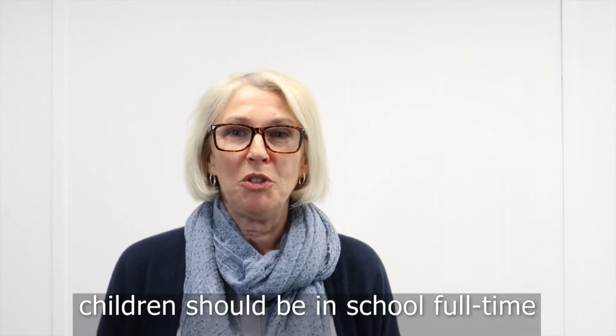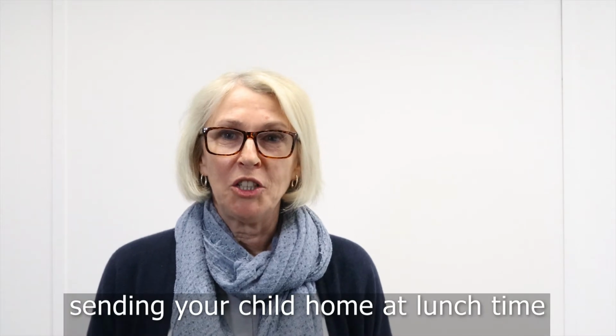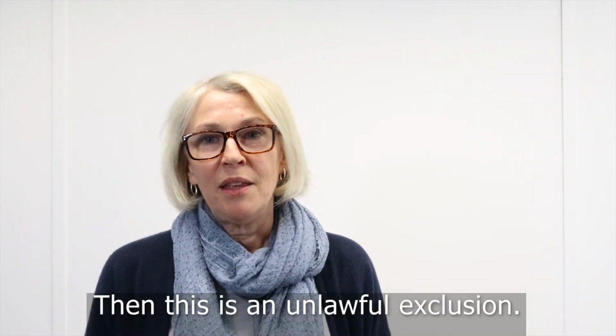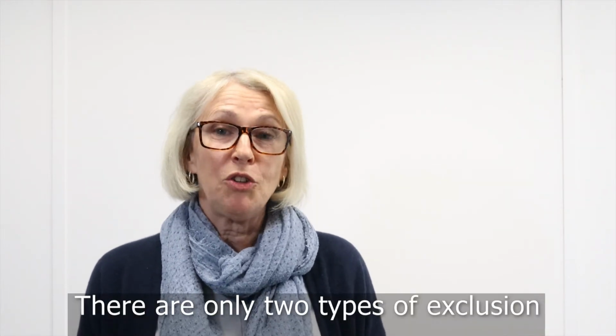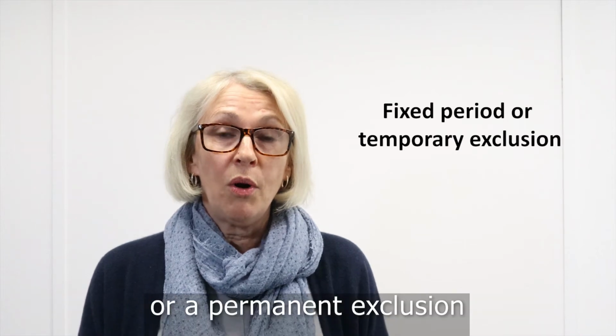So as we know, children should be in school full time, so if your school are sending your child home at lunchtime or they're only attending for 2 hours a day, then this is an unlawful exclusion. There are only two types of exclusion: a fixed period or temporary exclusion or a permanent exclusion.